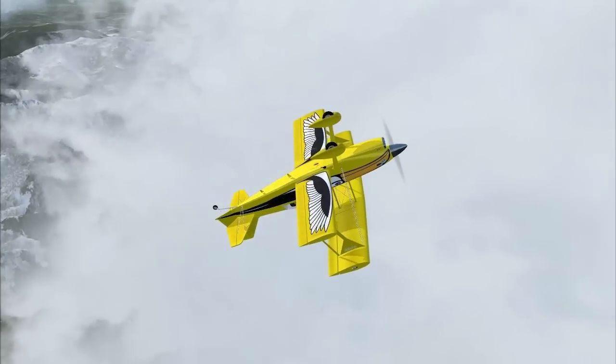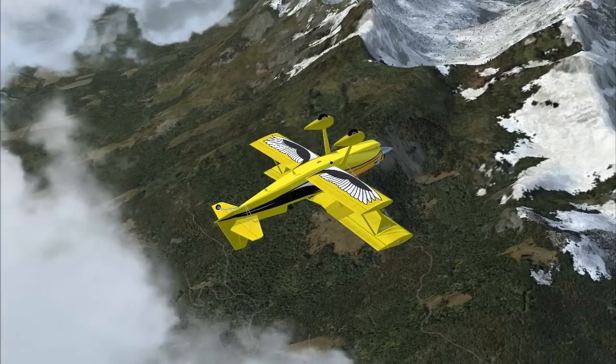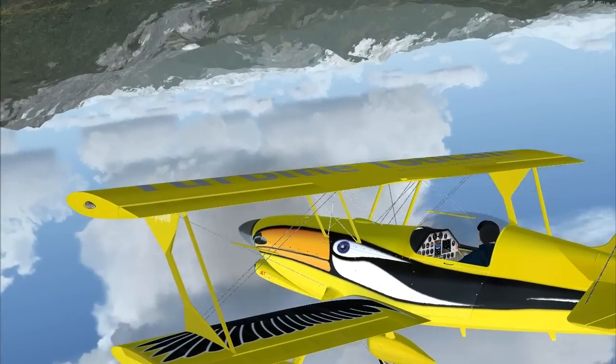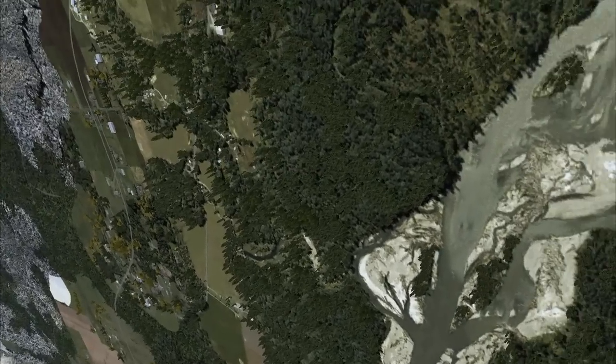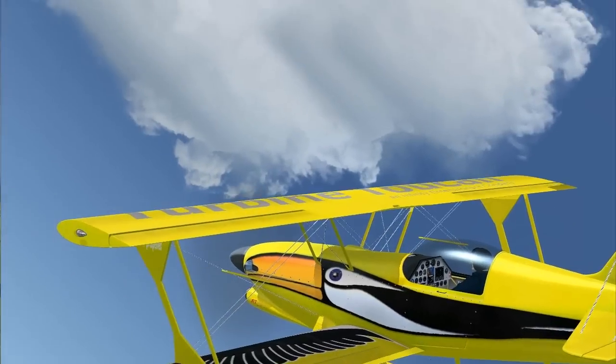It has a thrust to weight ratio of 1.65 to 1, which is the highest thrust to weight ratio of any aircraft in the world, far in excess of most jet fighters. It's the only prop-driven aircraft in the world that can climb vertically, and in fact the Toucan can actually accelerate vertically. It's also the only fixed-wing general aviation aircraft that can hover.